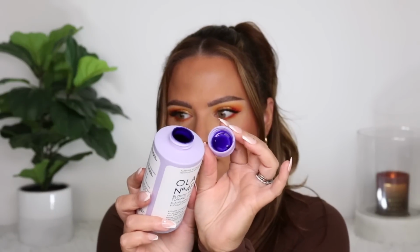I think any sort of toner is going to dry out your hair. To be honest and realistic, it will. So you do need to invest in some kind of hair mask or treatment if you're planning on toning your hair, just to make it healthy and shiny and manageable. But this one is from Olaplex and it's their purple one. It's kind of like an indigo tone because it was leaning bluish to me with my color blindness.